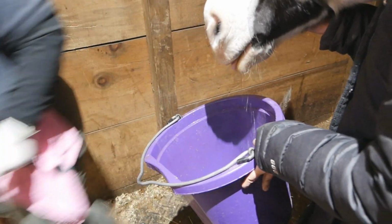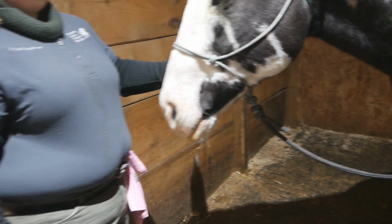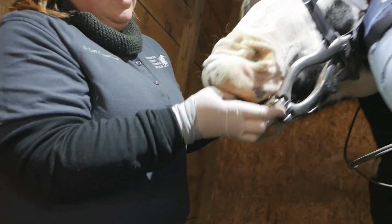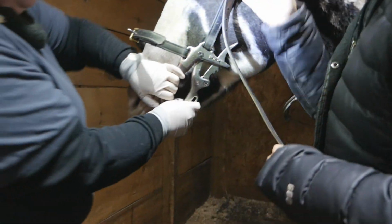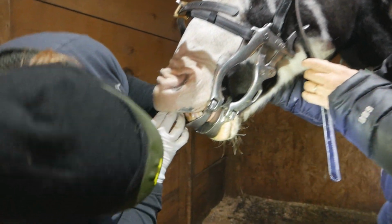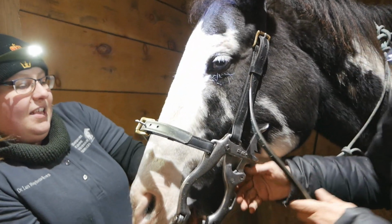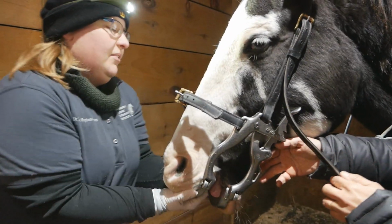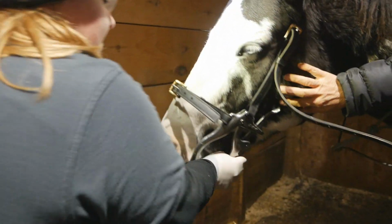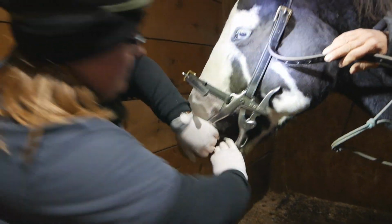There it is. That's where he goes. That's his side. We'll get his speculum on. Alright, my friend. There we go. Right there. Get your tongue out of there. He doesn't want it. Sometimes they take a little resistance. So he's not wanting to open his mouth right now, essentially, is what's happening. That's why she's having to push so hard. Sometimes they brace a little bit.